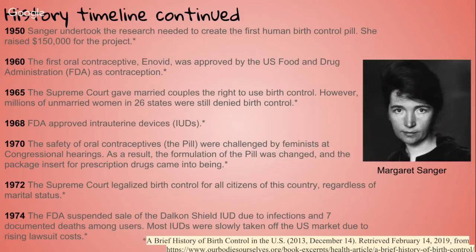In 1965, the Supreme Court gave married couples the right to use birth control, ruling that it was protected in the Constitution as a right to privacy. However, millions of unmarried women in 26 states were still denied birth control. In 1968, the FDA approved IUDs.